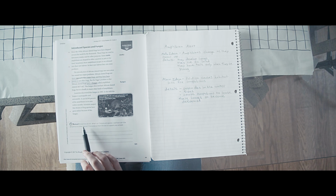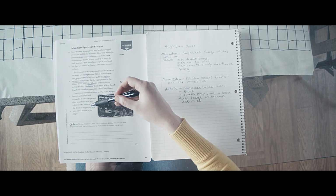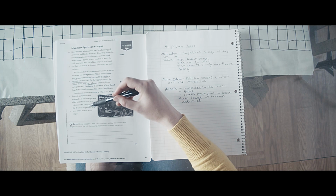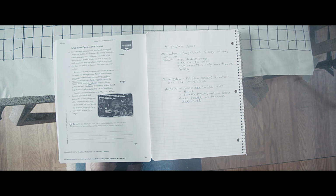Let's answer this question. What is an introduced species and how can it be dangerous to other species? Cite evidence from the text to support your answer. Okay, so an example of an introduced species was the African clawed frog right here. So if you can look back at that example, that will help you to answer that question.